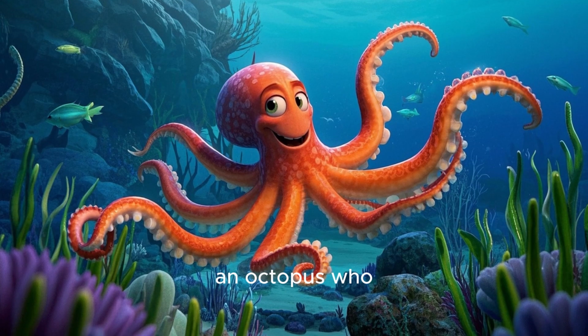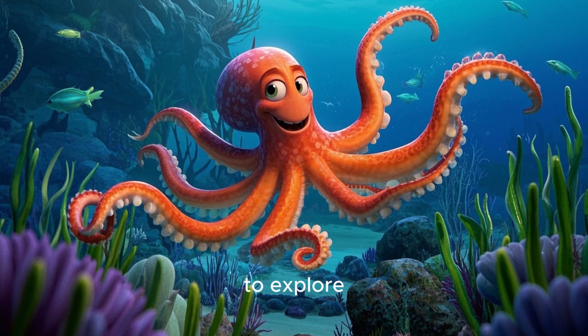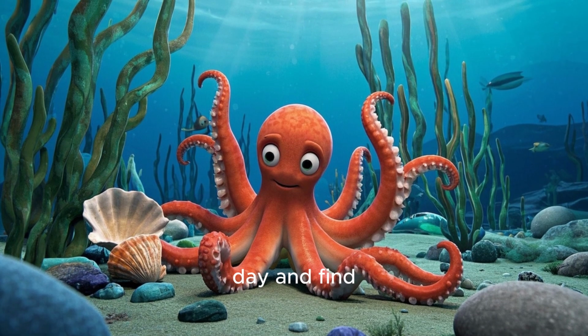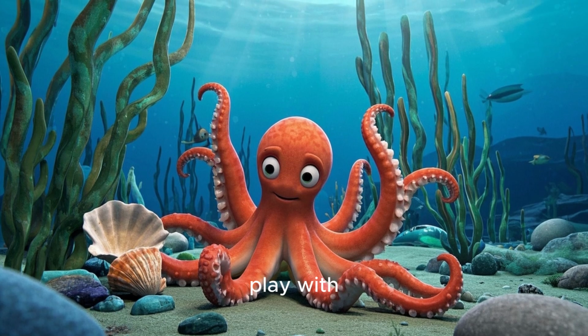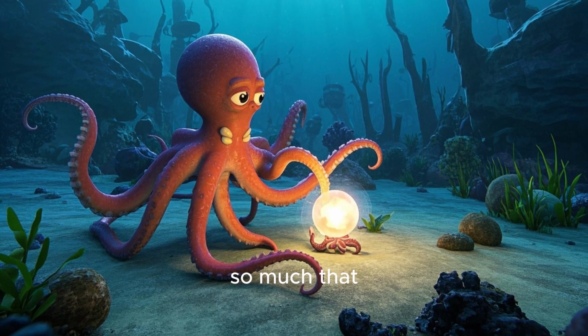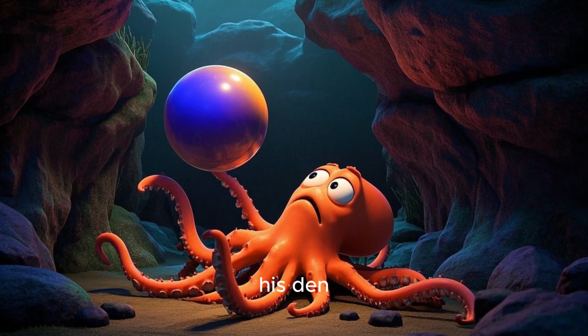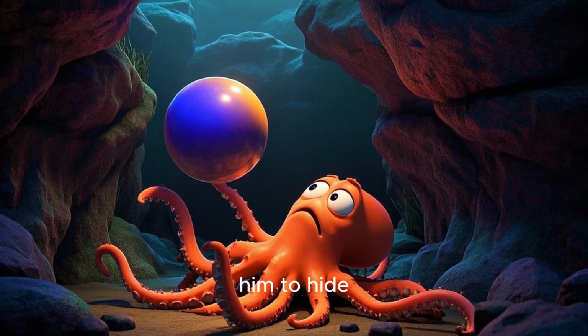There once was an octopus who lived in an ocean. He had 8 arms and loved to explore. He would go on adventures every day and find new things to play with. One day he found a shiny new ball, and he loved it so much that he kept it all to himself. The octopus rolled the ball around his den, but it was too big for him to hide.